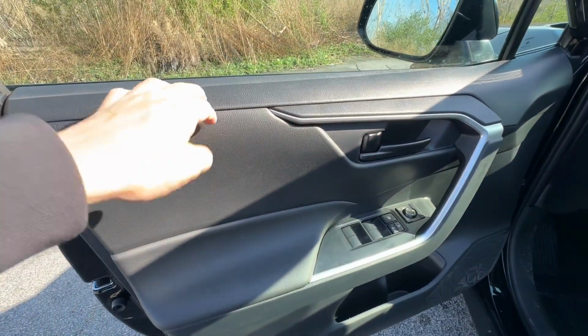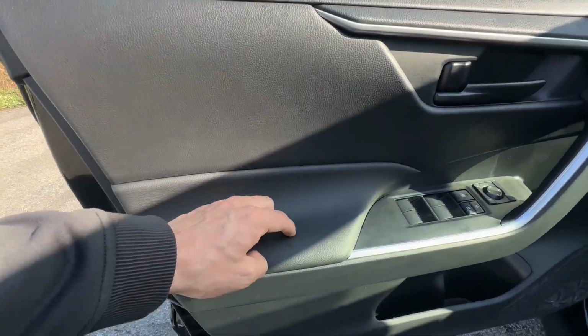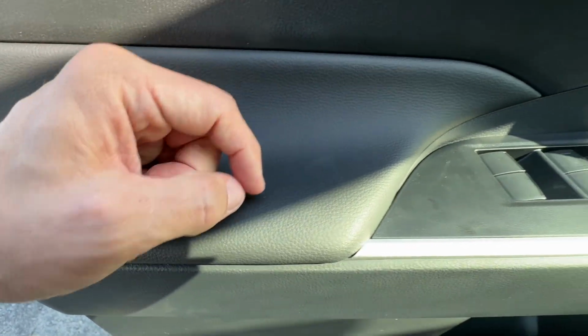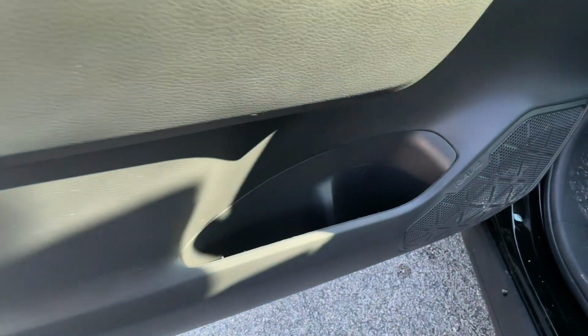So identical to the passenger side. Let me just stabilize a little bit more. Identical to the passenger side, all hard plastic. A little bit of sponge. Could be a little bit better, but I'm not complaining because it's an LE. Auto down and up windows all around. Check out the tutorial down below. Same storage.